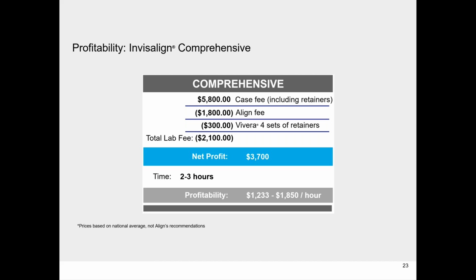I would only work half a day if I had Invisalign patients all day long doing that, okay? And my wife would know what to do with me when I got home at 1 o'clock every day, okay? But that just shows you the power and the profitability when you do these cases efficiently.